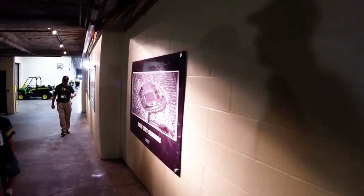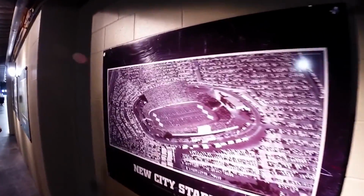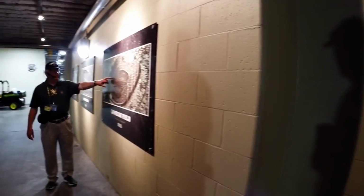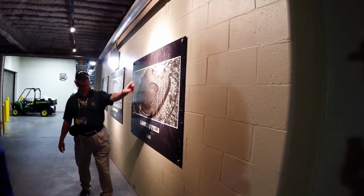1965, June 1 of that year, Curly dies of a heart attack. His family then gives permission a little later to rename it. That's when it becomes Lambeau Field. 32, 51,000.